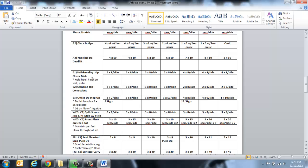So a hip flexor mobilization, then into the standing hip corrections, which we used in phase 1. But now we're taking that smaller pattern just as a rehearsal, just a practice before going into the bigger pattern. And in this case it was an offset dumbbell step up.